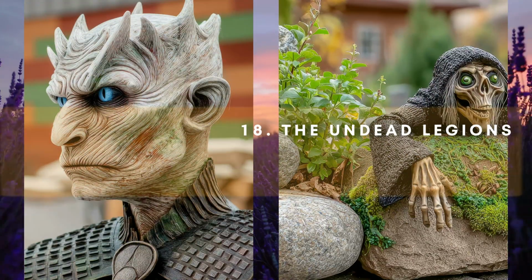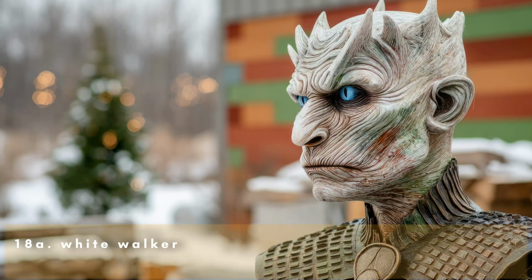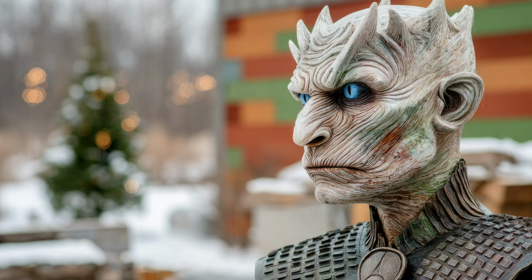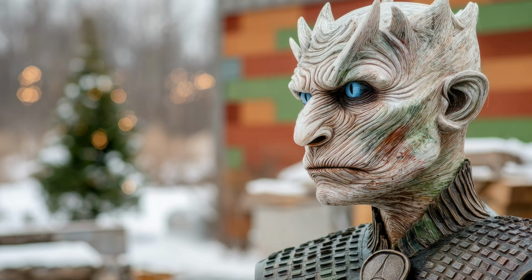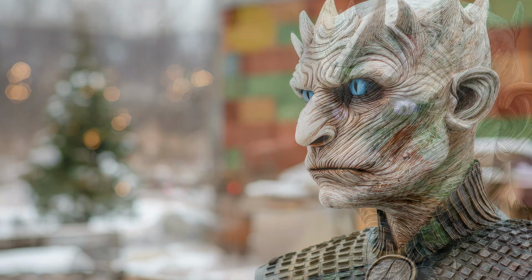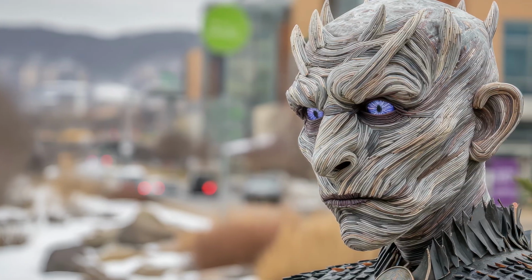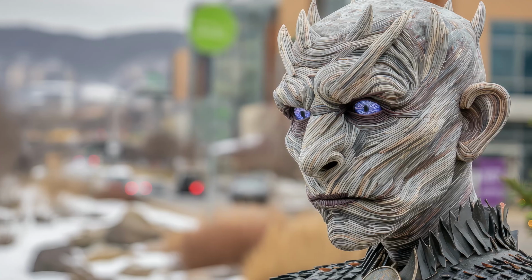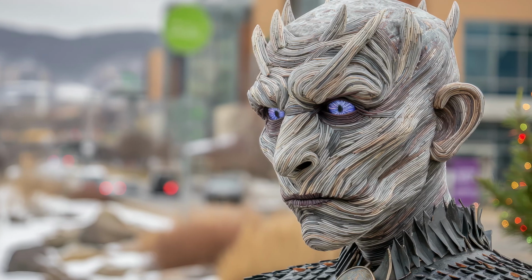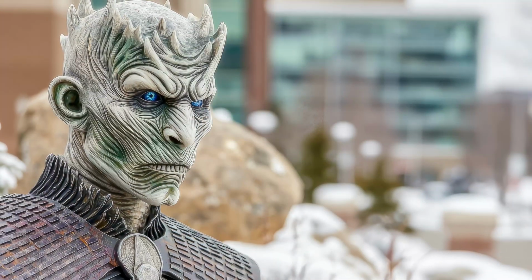The Undead Legions. White Walker. Winter is coming to your front yard. Let's build a truly chilling White Walker. The frame should be tall and gaunt. The magic is in the skin, a pale, icy blue with an ancient, wrinkled texture. For a pro-level touch, use bright blue LEDs for those piercing eyes. Dress him in some tattered homemade armor, and you've created a figure that radiates a sense of cold, relentless dread.